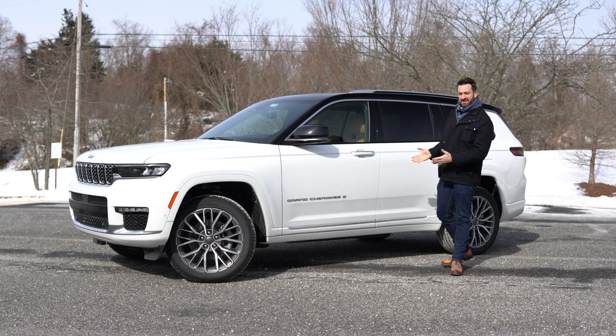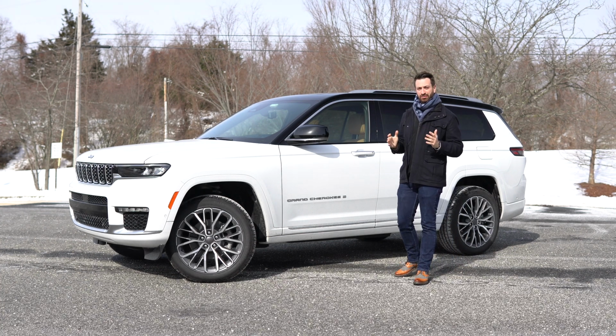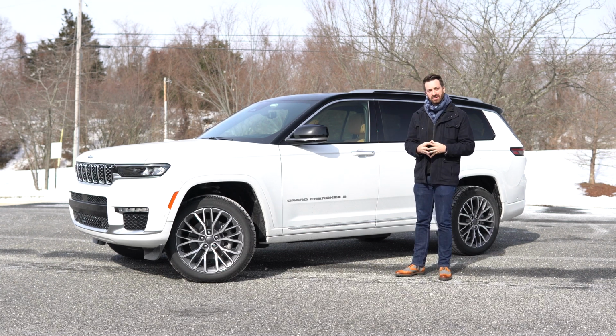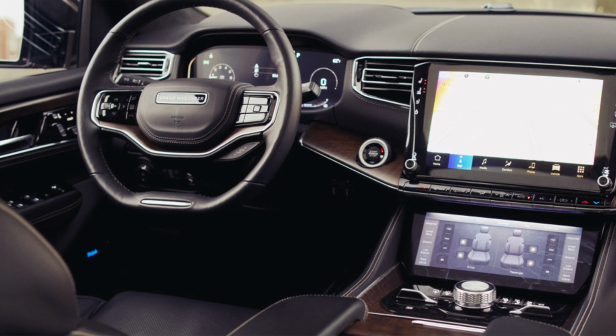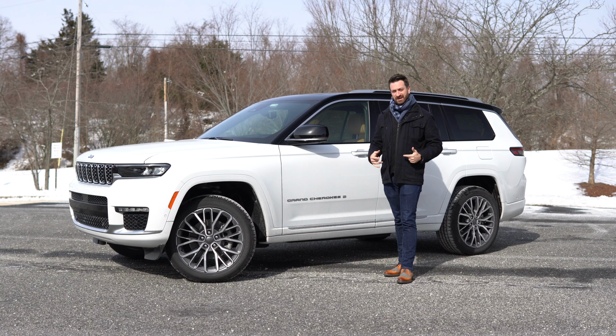My name is Jake, and this is the 2022 Jeep Grand Cherokee L. This is the second three-row SUV that Jeep has come out with for the 2022 model year, second to the Wagoneer and Grand Wagoneer, which are ostensibly much larger and even more luxurious than this. But I think the Grand Cherokee L is more of an actual Grand Wagoneer successor than the Grand Wagoneer itself.